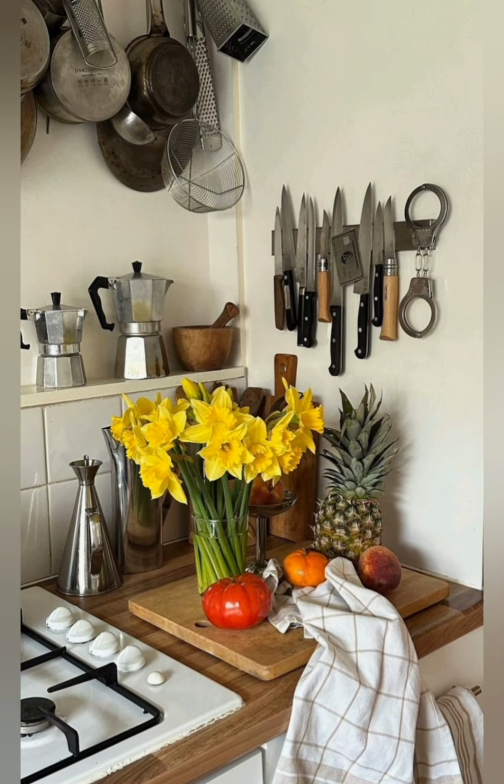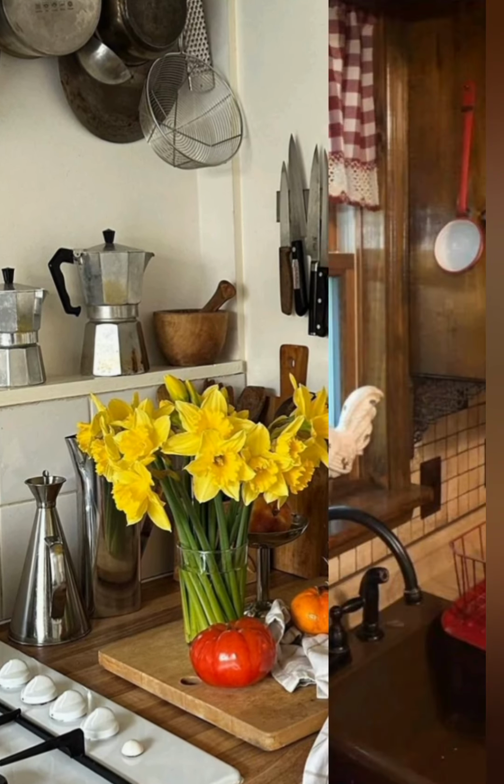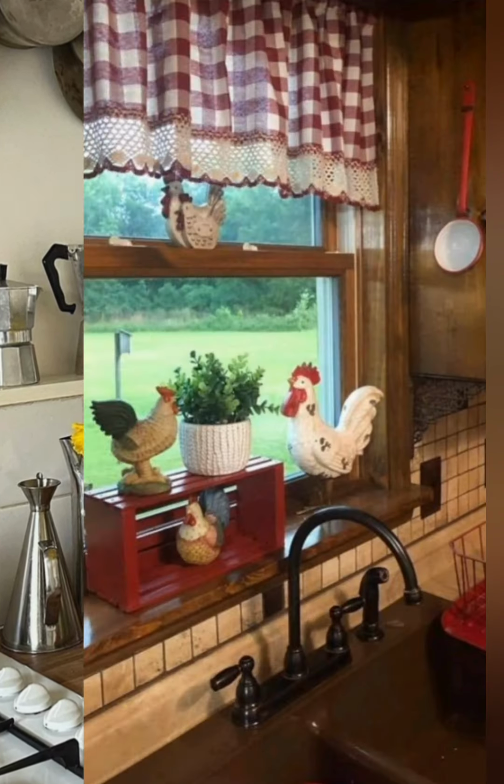Kitchen. Use open shelving with stacked plates and jars of dried goods. Apron front farmhouse sinks, gingham curtains or lace valances. Use mismatched china displayed as decoration.